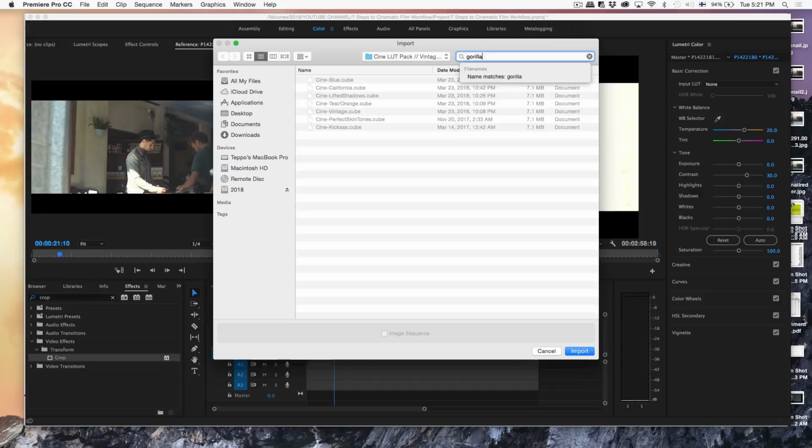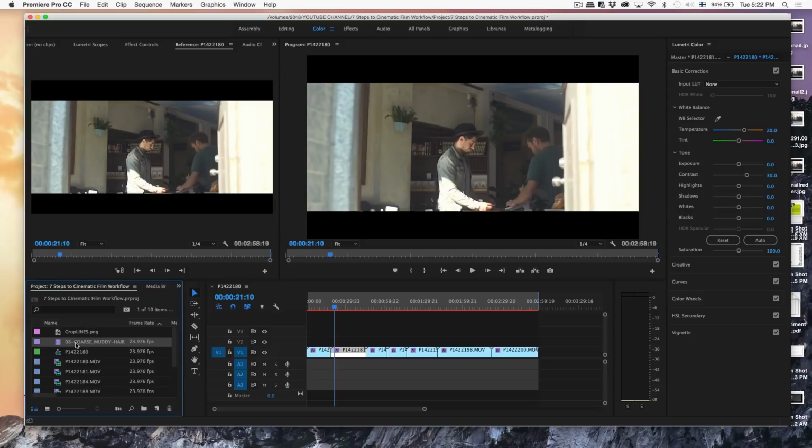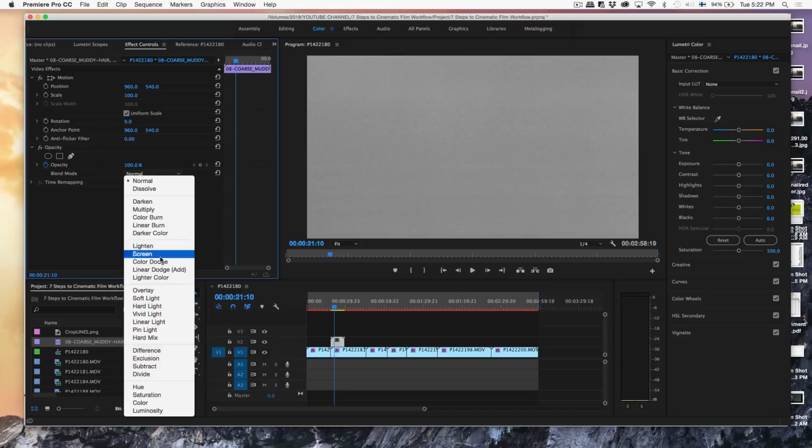It comes in a folder with different kinds of grain. You got the medium clean, fine clean, coarse clean, medium dirty hair, dirt flicker. It just gets crazier and crazier. But you know, I could add this coarse muddy hair dirt. This is pretty intense, but you can import this. You put it on top of the footage, you go effects and overlay.